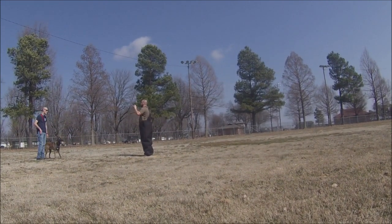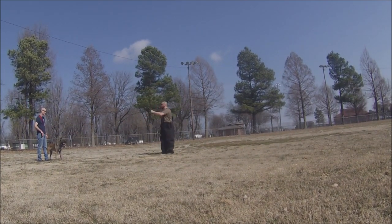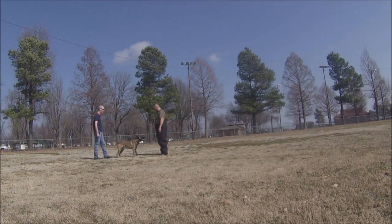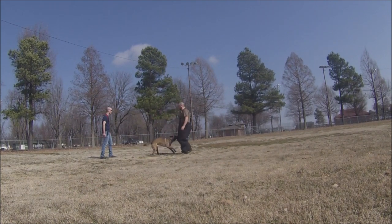So that's what we're working on here, and I'm telling the officer that I want the dog to really bark and have that rhythmic pattern to his barking, so that's what we're working towards here. So he tells the dog to bark at me. The dog comes in and barks, and he starts to get that rhythm a little bit, and then once he starts to get the rhythm that I want, I reward him with a leg bite.